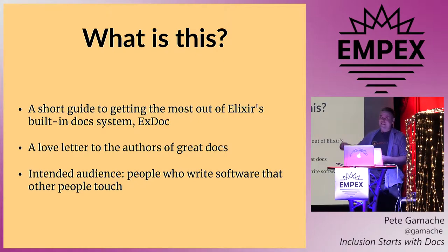And I'm giving this talk here today because, as it turns out, Elixir has one of the best sets of tools that I've ever seen for generating documentation in a really low-friction way. So let's start with a couple of thought exercises. These are tough questions.